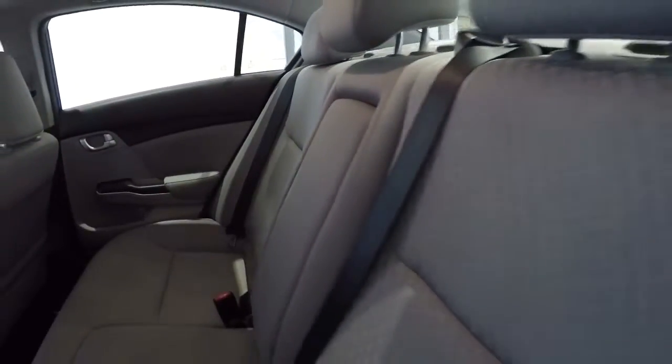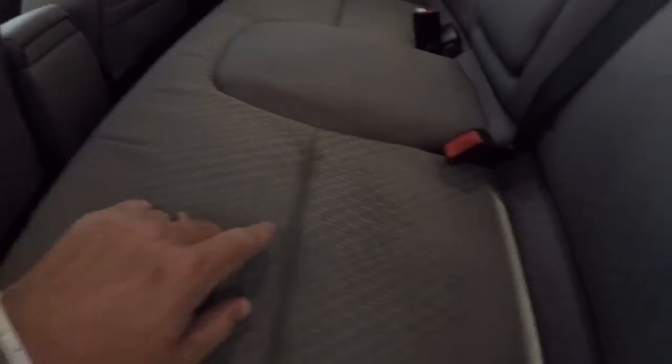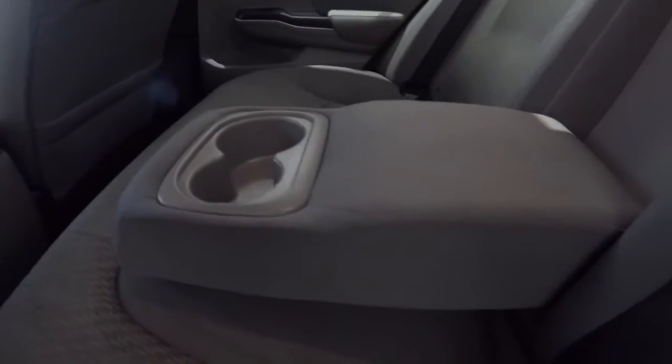Back seat cloth's in good shape. The only thing I see back here is just a little bit of staining right through here, little staining right in here, and then around this center part right here, just around the edges of it, just a little bit, not bad. And then you got a stain right there in the seat. Okay, but overall it's not in bad shape. Just want to point that out to you. You got the center console cup holders here in the back.